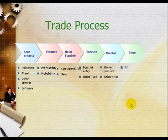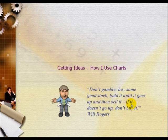Well, that's what we're going to kick off with, which will hopefully save you a lot of time and a lot of money as you go forward. I love this quote from Will Rogers, by the way. Don't gamble, buy some good stock, hold it until it goes up, and then sell it. If it doesn't go up, don't buy it. Fantastic advice, indeed. If only it was that simple.